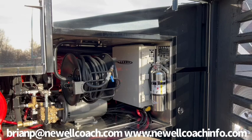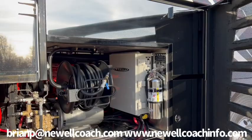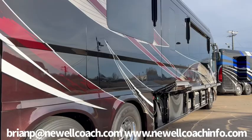This is the pressure washer with the built-in hose reel storage. It's got an air pressure hose also there that's plumbed through an air doubler for plenty of power to air up tires. Has chrome plated wheels for low maintenance.